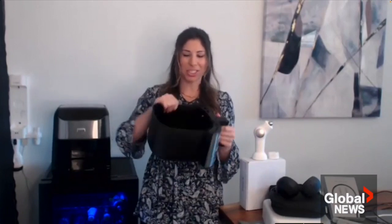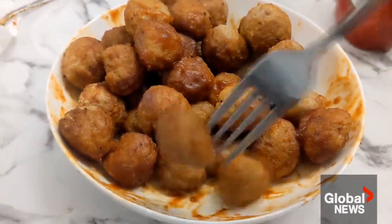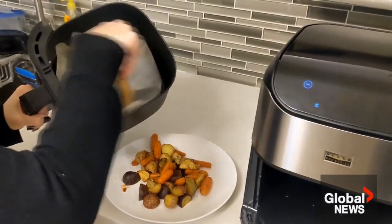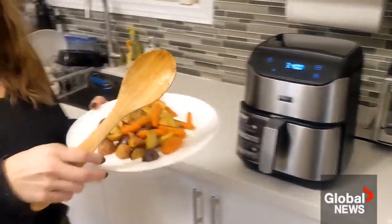You can put all your food in here. I put my parchment paper just to keep it neat and tidy. And I cooked some potatoes, vegetables, meatballs the other day. They were so good, so cooked to the crisp. And I will say this will save 45% of your energy bill, which is what I love about it, because why run a whole oven when you can use this to cook your family's meal?